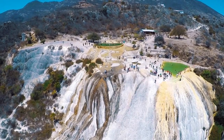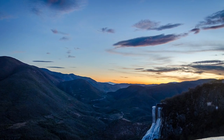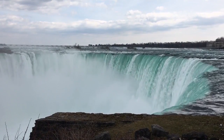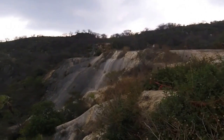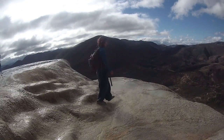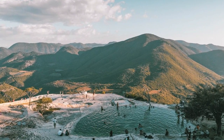When you first set your eyes on Mexico's Hierve el Agua, you might believe you're seeing a waterfall more powerful and impressive than the famous Niagara Falls. You're not. No matter what your eyes are telling you, nothing on the side of this mountain is moving. There isn't even any water on the side of this mountain. There are, however, two mineral-rich water deposits on the very top.